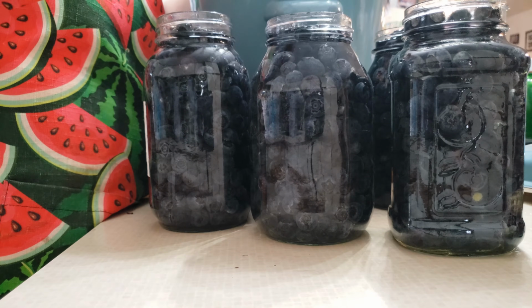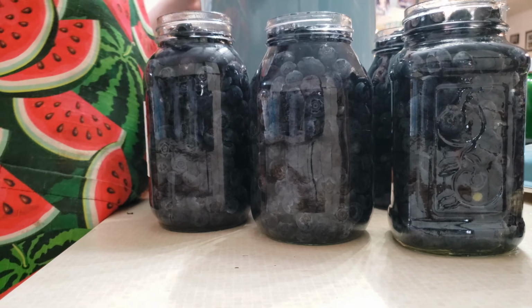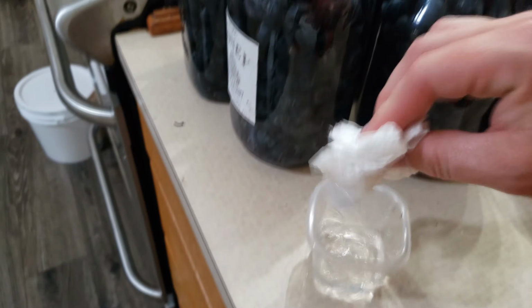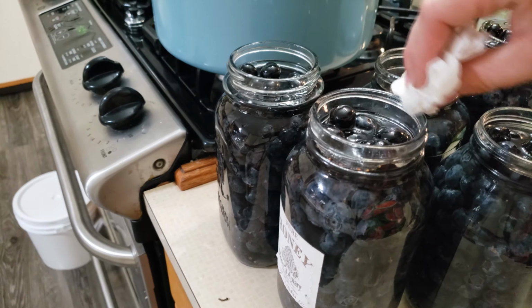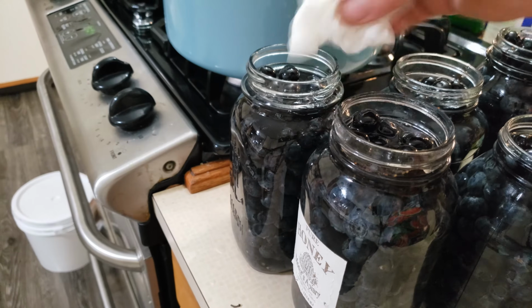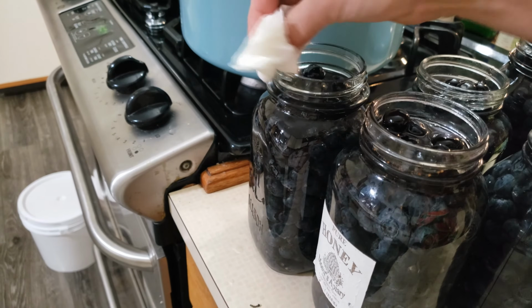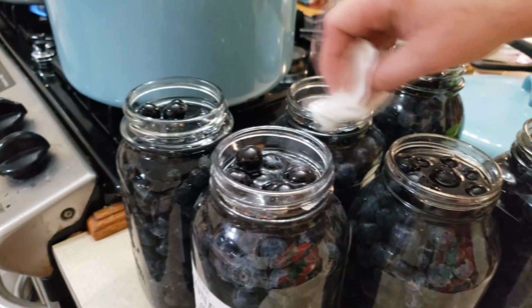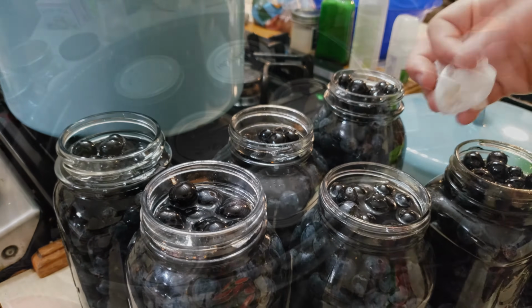I have about a cup of syrup left, so I'd say that's pretty good. Yeah, at this point I have a paper towel and some distilled vinegar, and you're just gonna go around the edges and try and get all of that sticky syrup off. Make sure it's completely clean so you'll be guaranteed a nice strong seal. So we're just gonna do this till all of our rims are nice and clean.